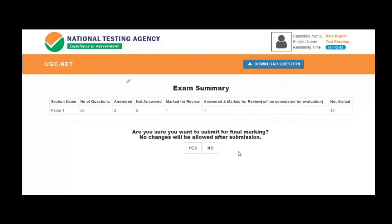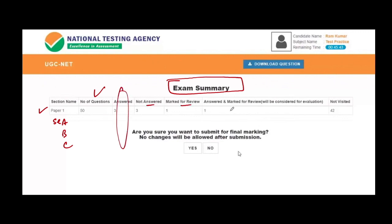Next is the final thing. When you have submitted all the questions, you are going to get to see the exam summary, right? So you will see paper number one, or let's say section A, section B, and section C. You're going to see number of questions you have answered, not answered, marked for review, answered and marked for review, and not visited. All the summary of the paper you are going to see. All right, if you are ready to submit, you can click on yes. If you are not ready to submit, you can just click on no and then go back.